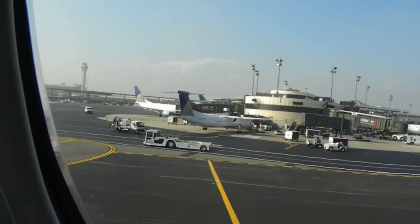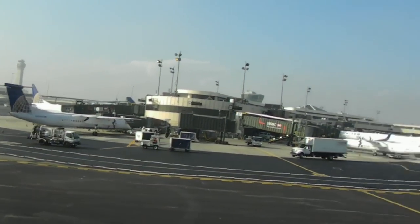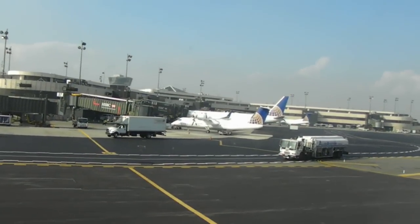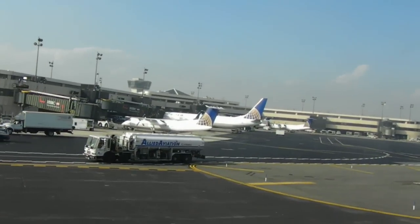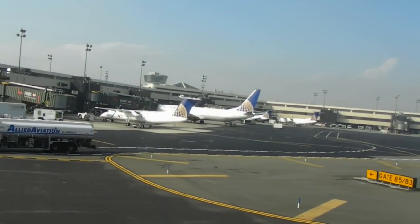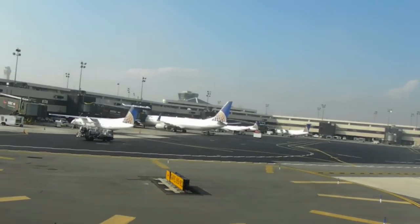I like how they have like every type of plane at the gates here. There's a 737, Q400s, Q200s, 737s. It's just a complete Express Jet. They just put any and every plane at the gates here in Newark. It's quite interesting.